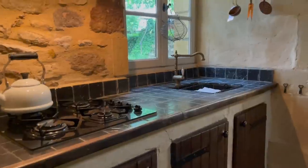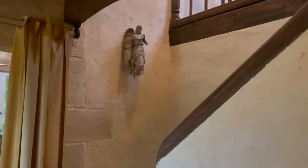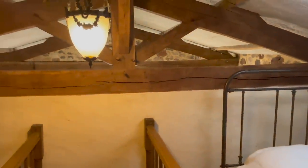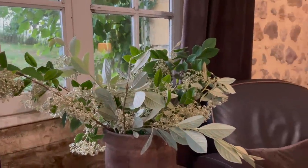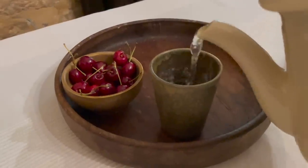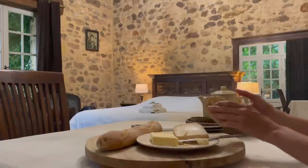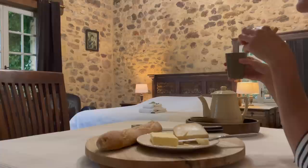This was a former little grange that Marielle turned into a gorgeous gîte that can actually house a family as well, because there are two single beds on the mezzanine. Every little detail of this house and the property are absolutely gorgeous. Marielle does retreats here, individual retreats. That includes meditation, beauty treatments, and simply just being in nature.